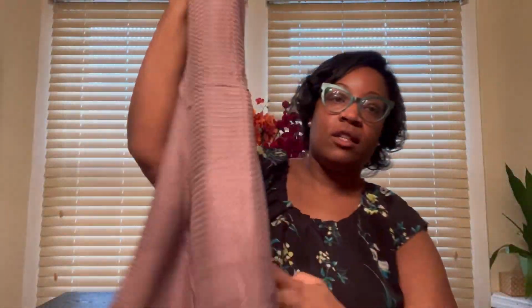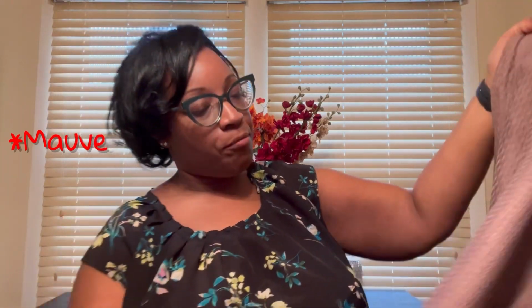And this here looks like a waffle rib knit, maybe a waffle knit. It has that waffle effect to it. So this again is really nice and drapey. Nice color too. It's like an eggplant, but it has a tone of brown to it. So it's a really nice color.